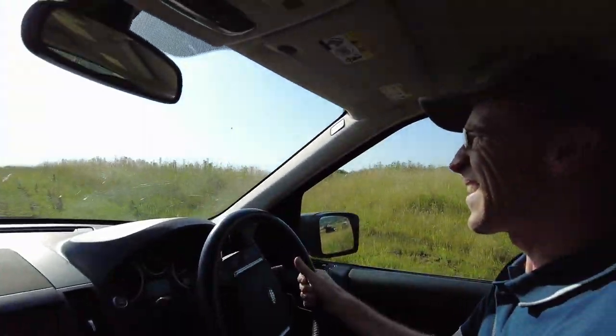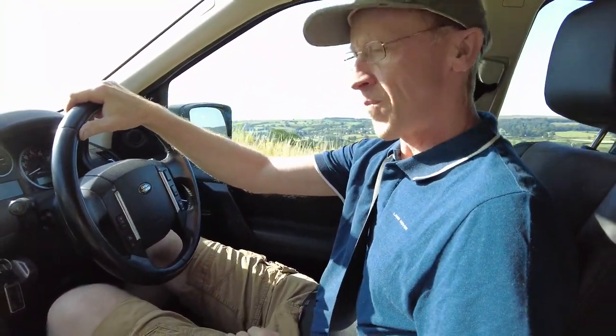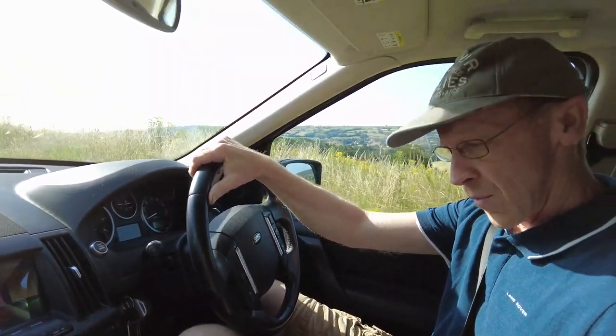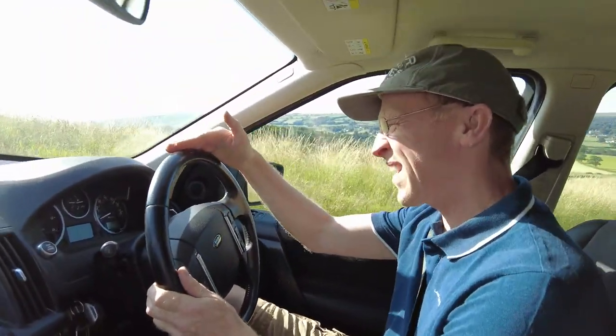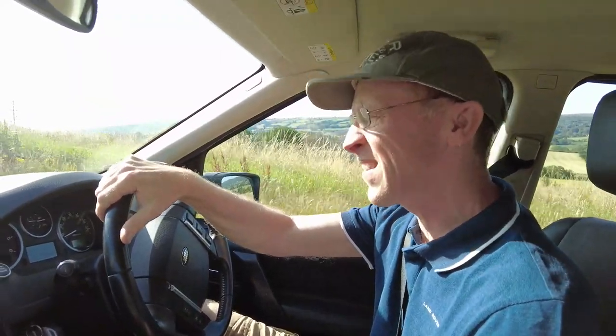So, low ratio is... First gear is quite high in this diesel car, isn't it? But the diesel should have lots of torque, so it should be fine. Right, and then we're going to try hill descent control. Now, can I put hill descent control on now, even though I'm going uphill? Has it given me anything? Hill descent... Oh, it says it's switched off, so I think it comes on as standard.